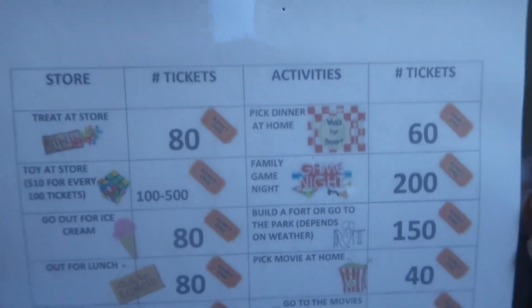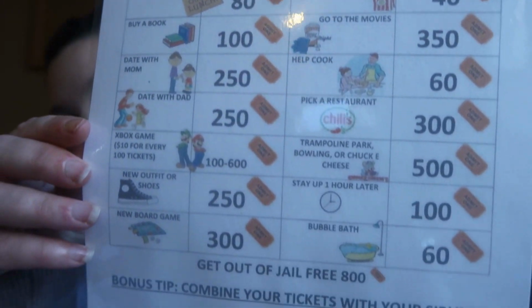Now there is a rewards chart. A lot of these, they actually really want to work towards. So there's staying up an extra hour later than everybody else. That's a great thing for kids, and you need 100 tickets to get to that. There's one in here that says Xbox game, and it says $10 for every 100 tickets. We made a deal with our kids that we're not going to do the Xbox game part. What we do is they want Roblox cards because Roblox cards are a big thing for our kids. So we did it so that if they want a $15 Roblox card, they need 150 tickets.